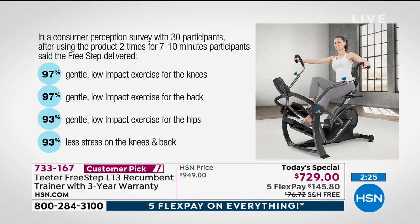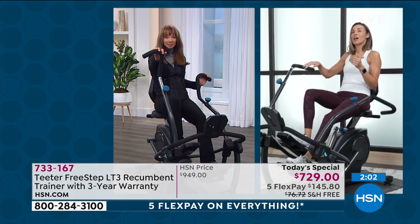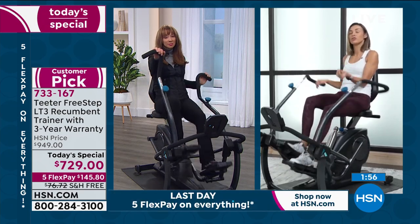And that's why when those same participants that had to do a full workout on the FreeStep and the bike were asked, "So tell me how you felt on both of them," 97% of those people said the FreeStep was more gentle on their knees, their back, and their hips. So the recumbent bike, which is the go-to if you have joint pain, is the one they sell. That's what the recumbent bike was for, those people with joint pain. Those people on it say, no, it's not that easy on the joints. The FreeStep is so much easier.